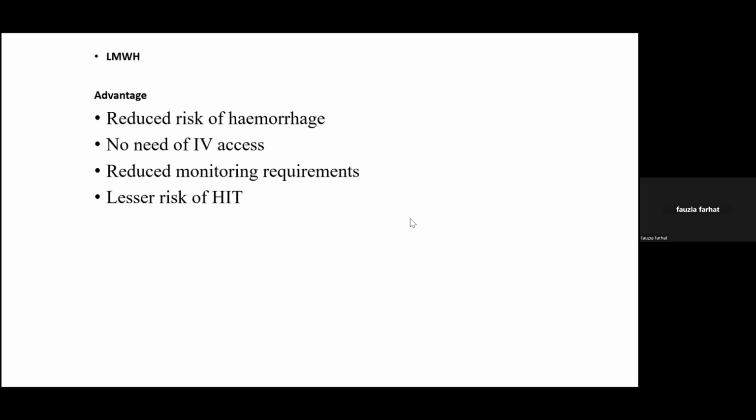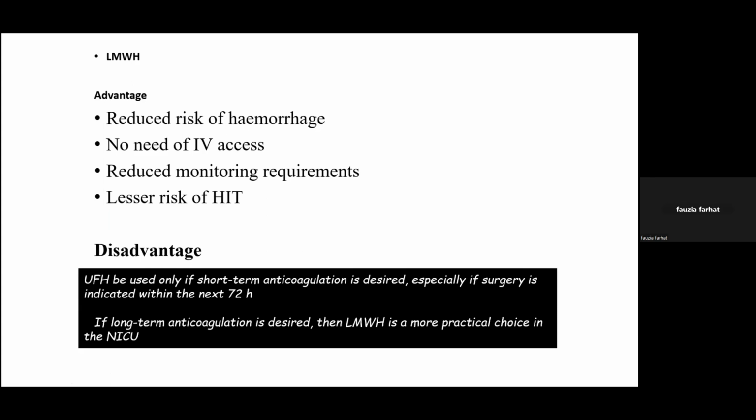Coming to low molecular weight heparin, advantages are reduced risk of hemorrhage, no need for IV access as it is given subcutaneously, reduced monitoring requirement, and lesser risk of HIT. Disadvantage is longer half-life. So whenever short-term anticoagulation is desired, especially if surgery is indicated within next 72 hours, then unfractionated heparin should be used. And in case of long-term anticoagulation, low molecular weight heparin is more practical.